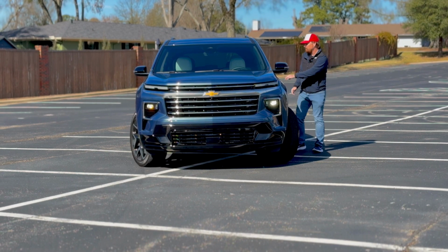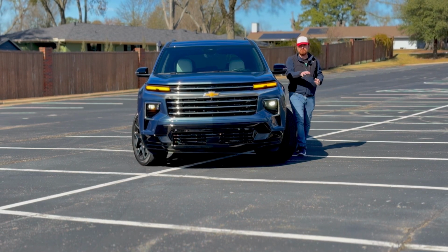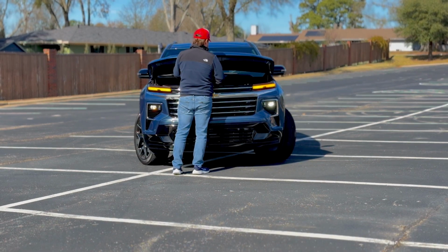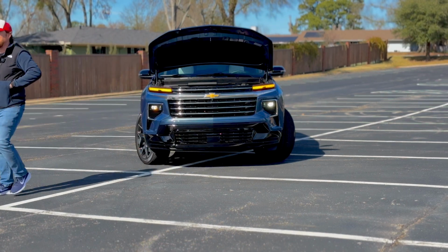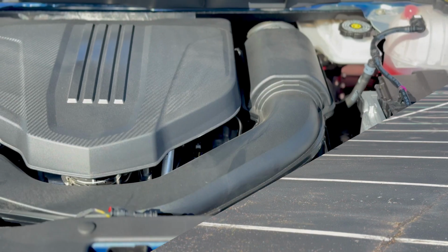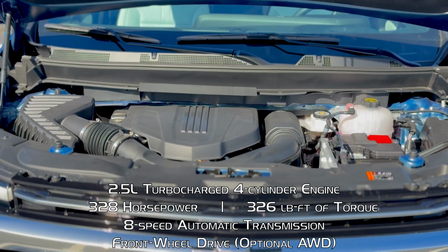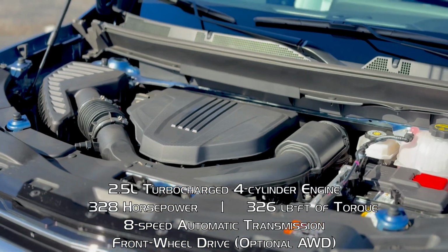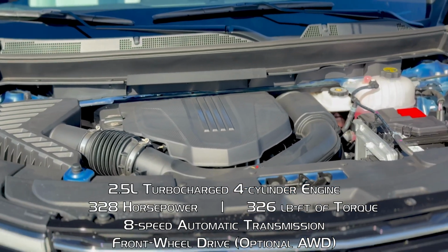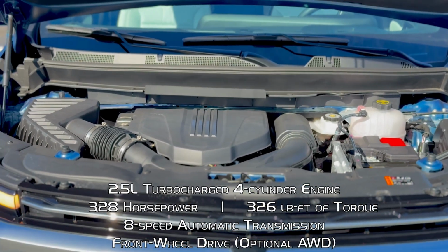But let's get into what motivates this one. This is a front-wheel drive version, so unlike the other two of the triplets we've already tested here on the channel, this one is motivated only by the front two wheels, but it is still using the same powertrain as its siblings from Buick and GMC. Moving this thing forward, we have a 2.5 liter turbocharged four-cylinder making 328 horsepower, 326 pound-feet of torque, mated to an 8-speed automatic transmission. And as I mentioned, this particular one is a front-wheel drive model, but you can option all-wheel drive on all trims, though yes, it is standard on the Z71.